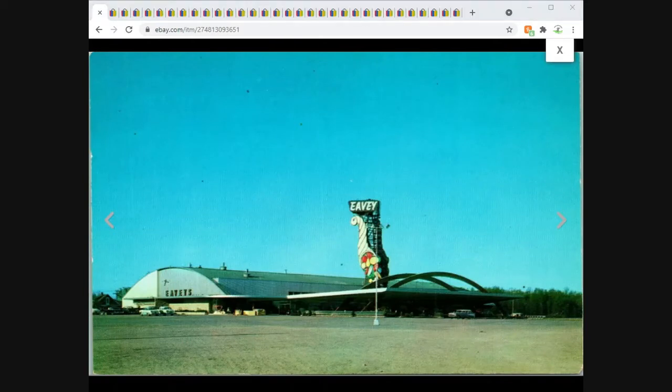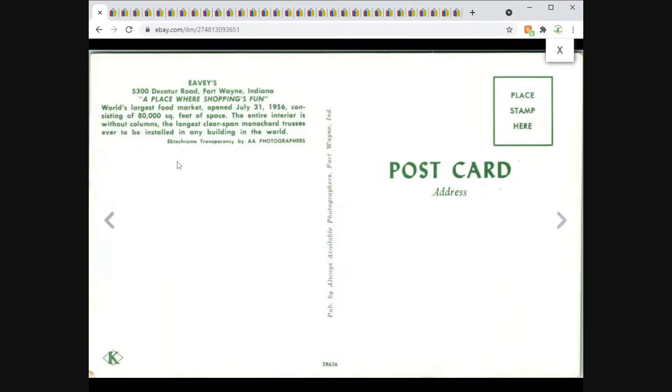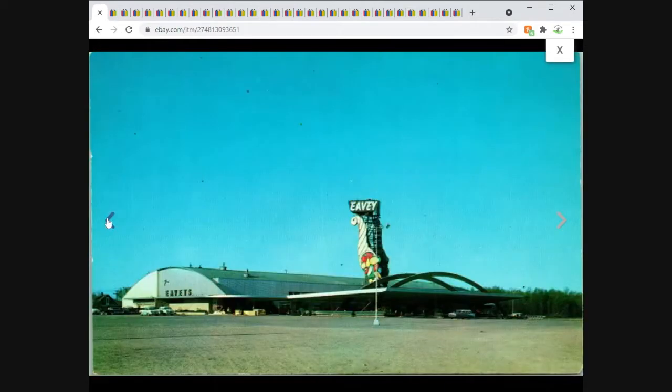Moving right along, we've got Fort Wayne, Indiana. It was at the time the largest food market in the world? No. Must be in the country. Fort Wayne, the world's largest. Oh my goodness. 80,000 square feet. I can hardly believe it. A place where shopping's fun. I mean, certainly looks like it. Look at all the people who are just clamoring to get in there. Their giant empty parking lot and their cornucopia sign. I doubt they're the largest anymore. I don't even know if they still exist. If you know, put it in the comments. This one went out for $8.95 free ship.